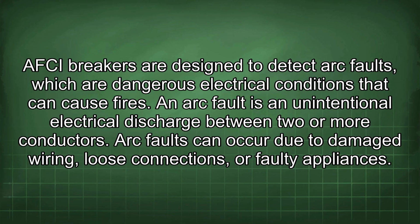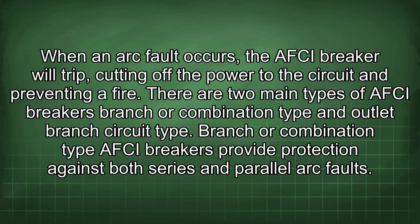AFCI breakers are designed to detect arc faults, which are dangerous electrical conditions that can cause fires. An arc fault is an unintentional electrical discharge between two or more conductors. Arc faults can occur due to damaged wiring, loose connections, or faulty appliances. When an arc fault occurs, the AFCI breaker will trip, cutting off the power to the circuit and preventing a fire.